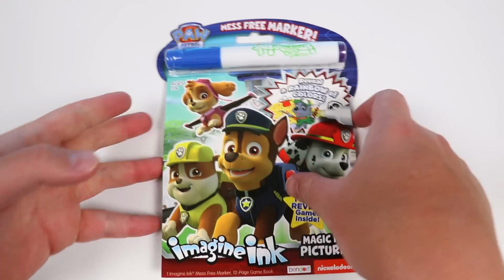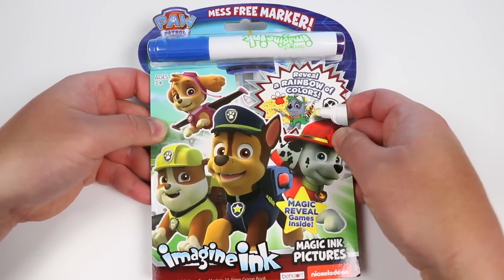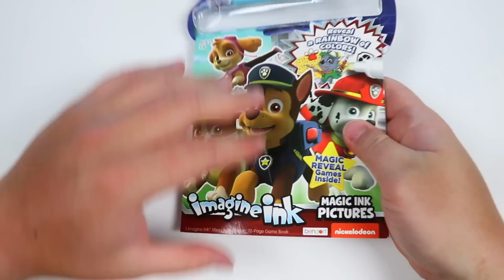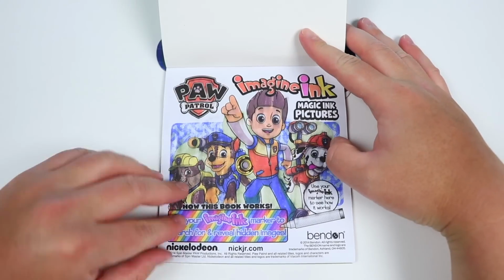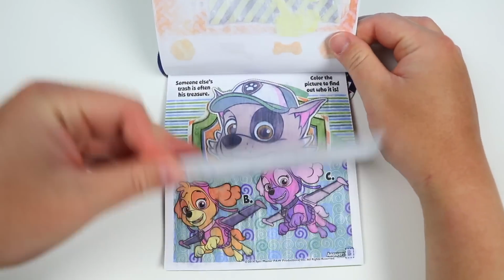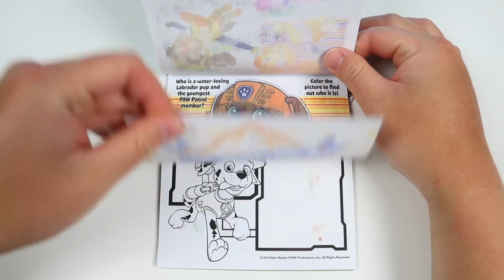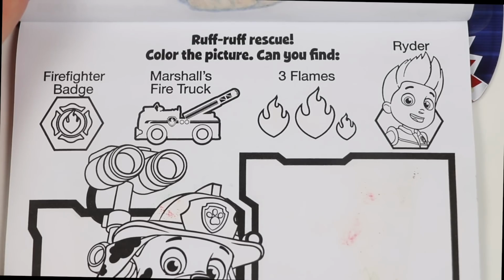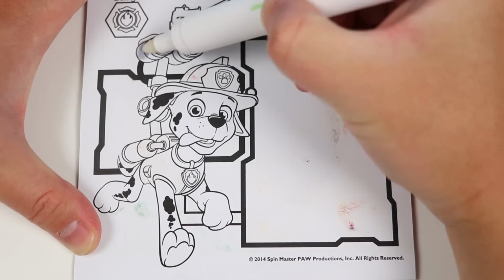If you missed part one of this Imagine Ink activity, feel free to watch our doctor's visit with Marshall. If you don't want to watch, here's a look at all of the pages we worked on so far. Okay, here's where we left off. Rough Rough Rescue, color the picture. Can you find a firefighter badge, Marshall's fire truck, 3 flames, and Ryder? Okay, here we go.